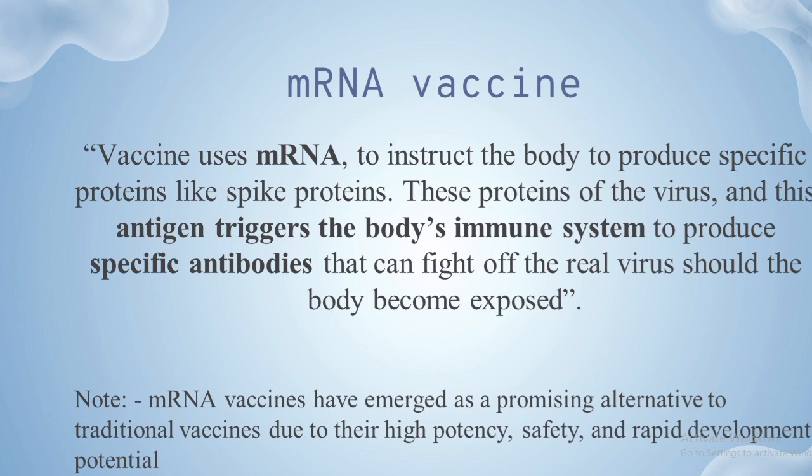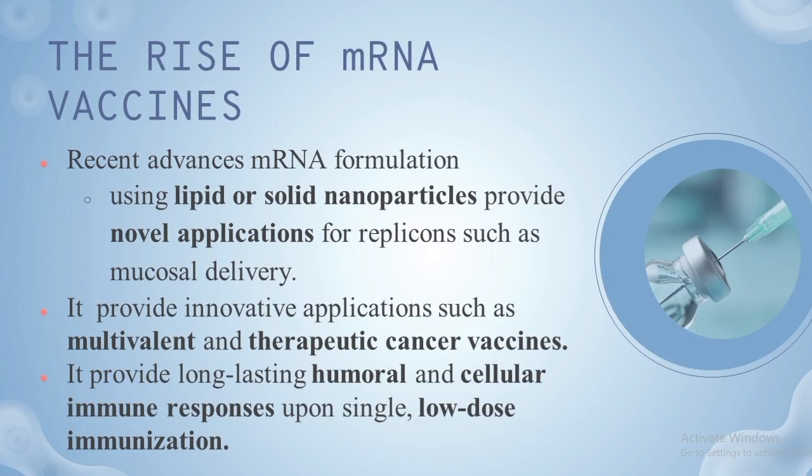This is the importance over the traditional vaccines. And if you see the rise of the mRNA vaccines, as I told earlier also, the proper way of delivering that mRNA vaccine is an important task. So people are trying multiple ways, like lipid or solid nanoparticles, and novel applications are also discovered, by which we can deliver that vaccine through mucosal delivery.